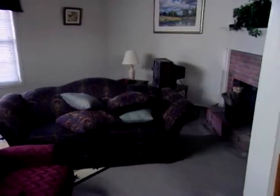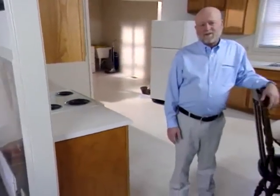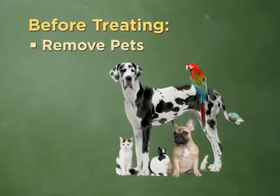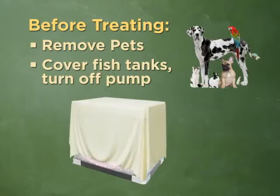Treatment day has arrived. The living areas and kitchen have been cleaned. We're ready to start. As with any pest treatment, remove any pets from the area, cover any fish tanks, and temporarily turn off their pumps.